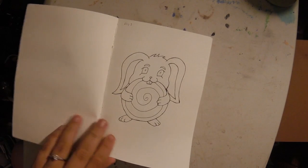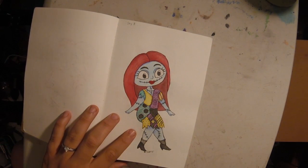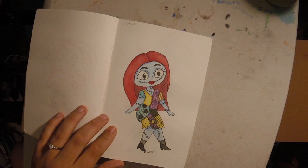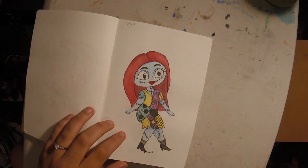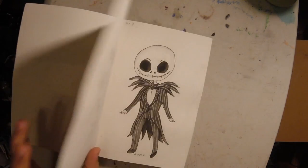A bunny eating candy. And this was a Sally that I ended up doing. I really liked how it turned out, but I haven't figured out exactly what to use her for. I might do another one of her in this similar style. I was just trying out different styles because I started drawing people with big heads for some reason. But I kind of like how that one turned out.